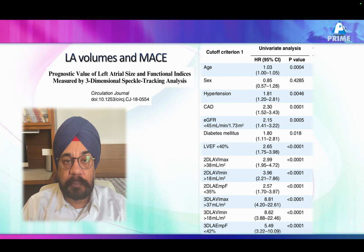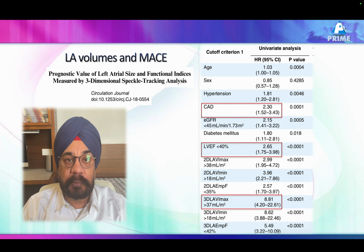We can do an LA volume, and we can do an LA strain, and these also contribute to our clinical scenario. Just incidentally to tell you, LA volume is a very important predictor of future cardiovascular morbidity and mortality. And what is that? Let us say if you have a patient who has a CAD, this is the risk ratio, it's about 2.3. Again, if the patient has low ejection fraction, that's the risk ratio. Look at LA volume. The risk ratio is 9 times. So LA volume out of all is the best predictor of cardiovascular events in future.